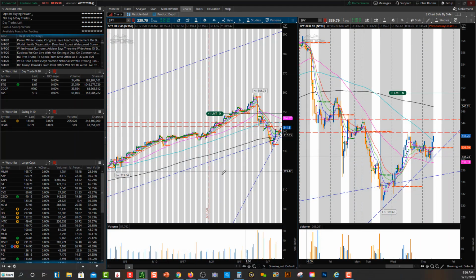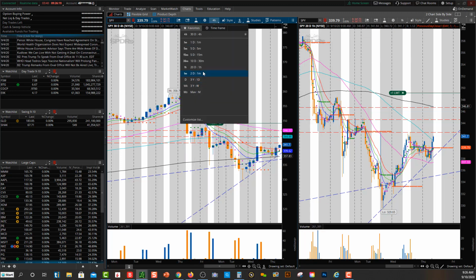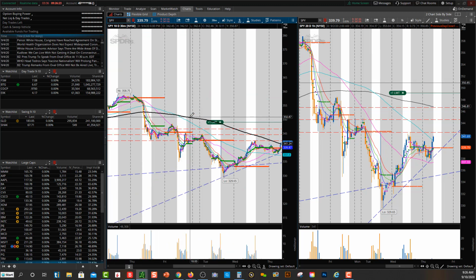All right. So 4 hours a bit bullish. The 4 hour on the SPY has an inverse head and shoulders. You can see some resistance between that 347 to 346. So you have an inverse head and shoulders on the hour and the 4 hour. So that is a bullish sign. And then right here on the 30 has another inverse head and shoulders.